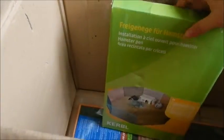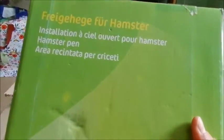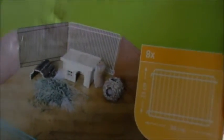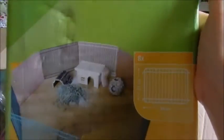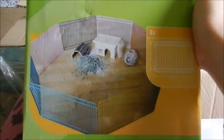And then I bought one of these, which I'm also very excited about, and it's the same brand as the little Hamster Bench. It's by Kerbal, and it's just basically a hamster pen. So you've got 8 pieces to make up the hamster pen, and it's 23 by 34 centimetres. Each individual slab of metal wiring, and it's basically just for when I'm cleaning them out.